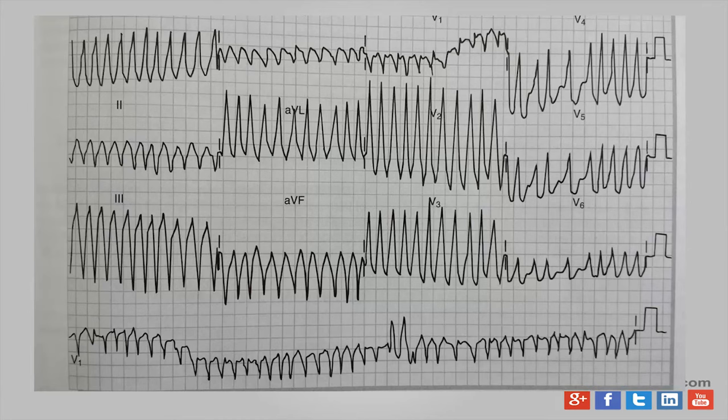Next number, this is a famous board question. This throws everybody off. Immediately when you look at this, you think torsades or VTach or VFib or something crazy like that. But that's not it. I'll give you a second to try to figure out what you think it is. It's not what you think.